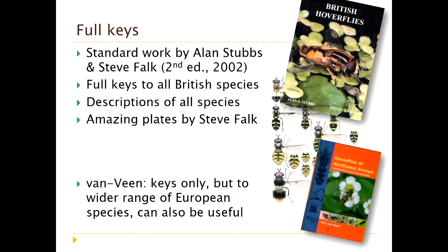Now, the UK key is fine, but there are quite a number of species in Europe that could get into the UK. And what we do find is when our European friends come over, the numbers of times that they add new species to the British list because they know what they're looking for, we don't. So it's always useful to have a copy of Van Veen, the hoverflies of Northern Europe. And certainly, those of us that have spent any time with hoverflies, it'll be on all our shelves. Very essential.